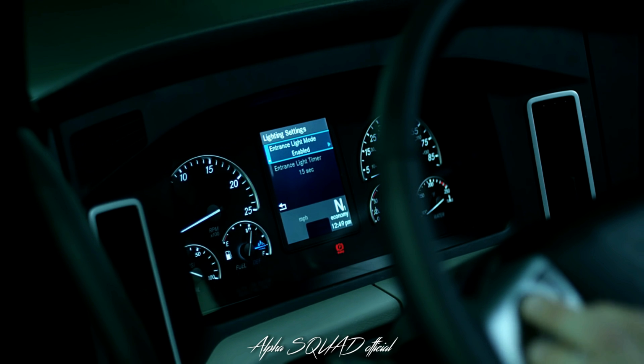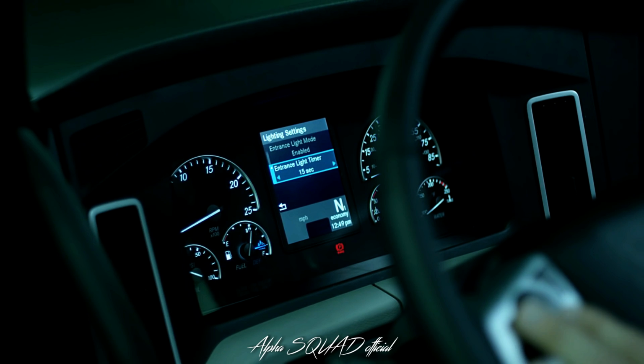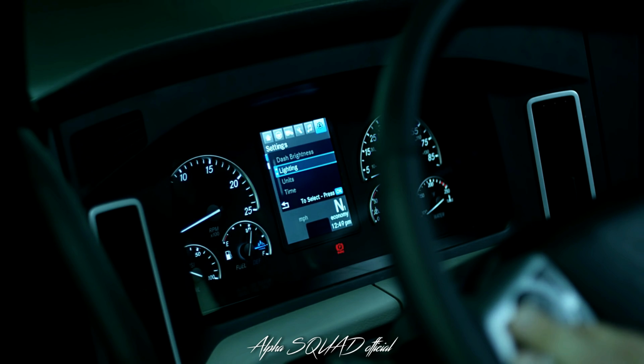In the lighting, you can change if you want the entrance lights to turn on when you get into the vehicle. You can also disable that if you're team driving and there's someone sleeping in the bunk and you get into the vehicle and you don't want to wake them. You can disable this so the lights don't turn on. And then you can also set a timer for how long they remain on for. So using the right and left arrow buttons, you can increase or decrease that time.